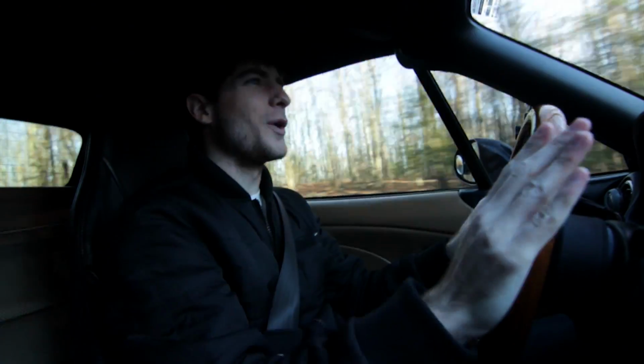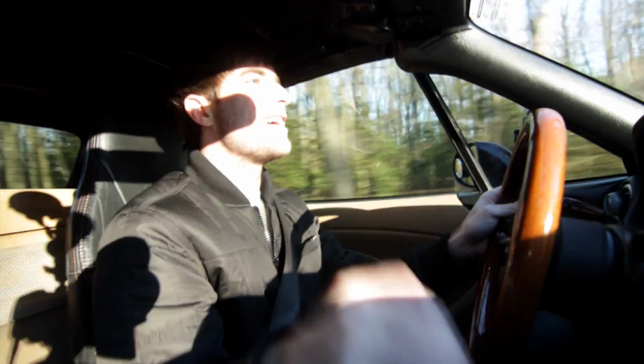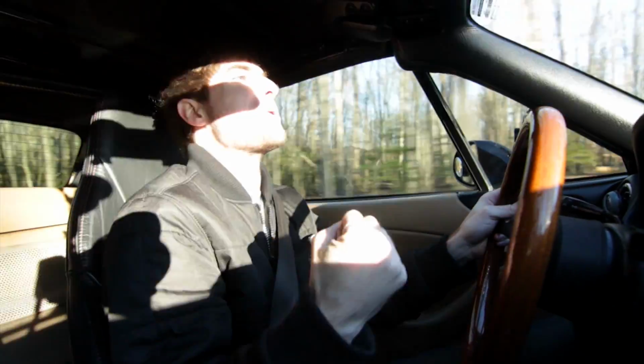Going around that corkscrew full throttle is the most foreign feeling ever. It doesn't feel right, but it feels so right.